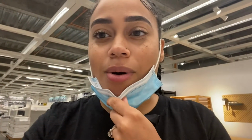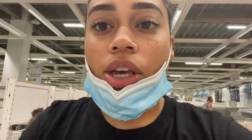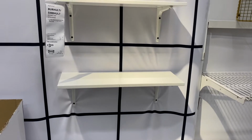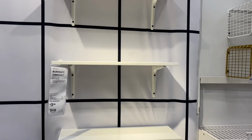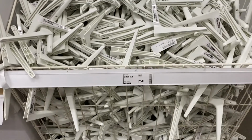Alright you guys, so I'm in IKEA and I found these shelves that are only like $3.99, and I was thinking about using them for my laundry room to put some shelving in there. So it just looks like this, and they're only $3.99 for the actual shelf pieces, and then I gotta buy the brackets, but they say they're only 75 cents, so that's a deal.